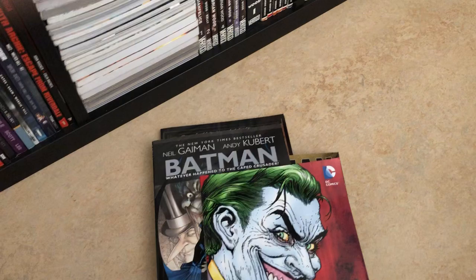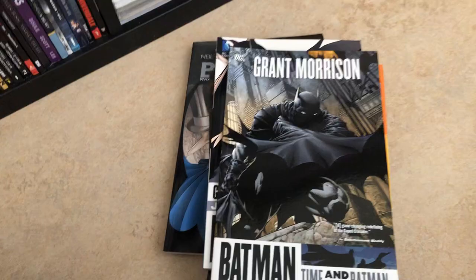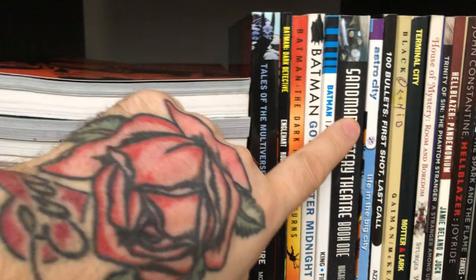Year One. What do we got here? Gotham County Line. Batman Robin. Time of the Batman, right? Batman and Son. Time of the Batman. And we got those. More Batman stuff. Tales of the Multiverse, Batman Vampire. You can see a lot of Batman. Sandman Mystery Theater is coming up with the compendiums of those. It's the big volumes. It's gonna be very cool.